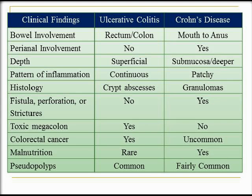However, if you're like me, you like your colon and you want to keep it around as long as you can. So we try to manage patients medically as long as we can. The other reason you may see patients with ulcerative colitis get a colectomy is if they have a high rate of colon cancer or colon adenocarcinoma in their family, which ulcerative colitis is a risk factor for.